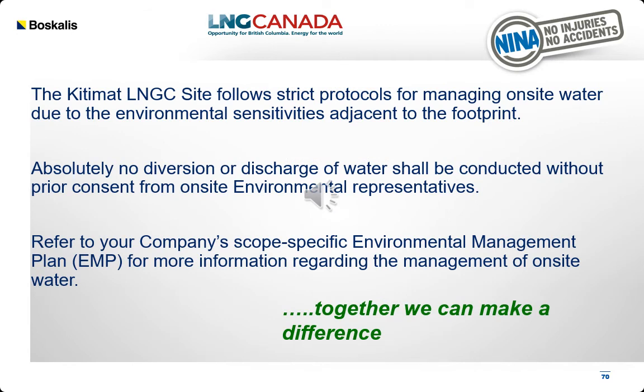The Kitimat LNGC site follows strict protocols for managing on-site water due to the environmental sensitivities adjacent to the footprint. Absolutely no diversion or discharge of water shall be conducted without prior consent from on-site environmental representatives. Refer to your company's scope-specific environmental management plan, or EMP, for more information regarding the management of on-site water.